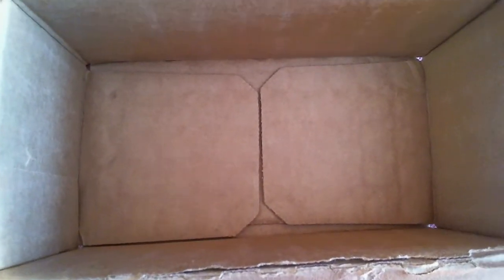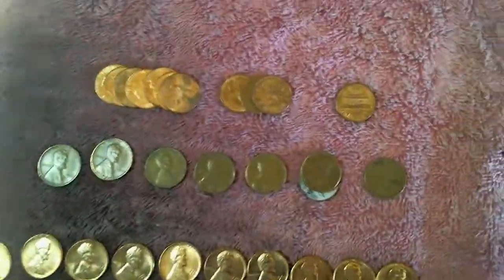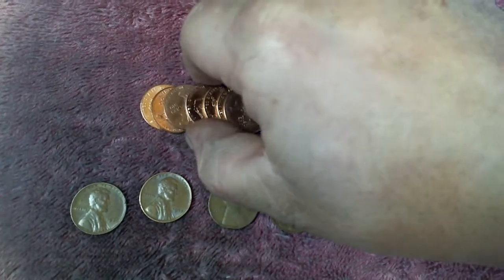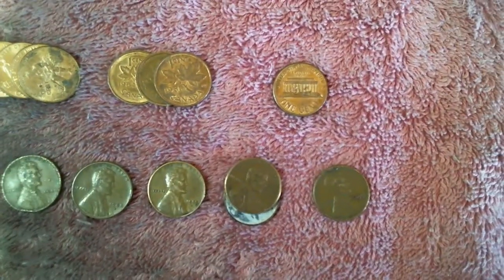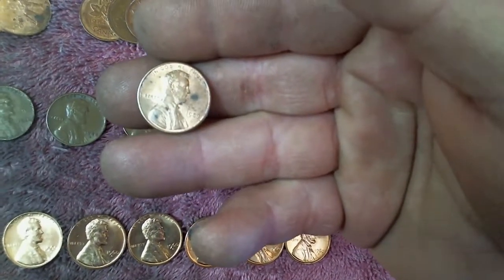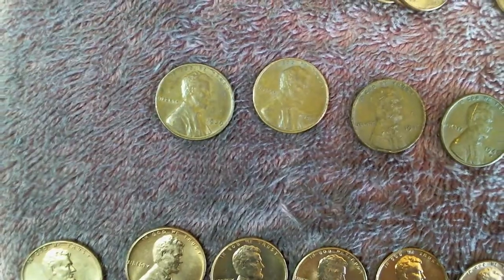All right, everybody, we are done with that box of pennies. Let's get rid of that. Here's what we got for the box. Let's see here. We got 2, 4, 6, 7 2009s. 3 foreigns, all 3 Canadians. That counterstamped 32 penny. I didn't look at what year it was. Let's see what year it is. It is 89. Okay. We got 8 wheat pennies, oldest one being the 39 we found in the first roll.